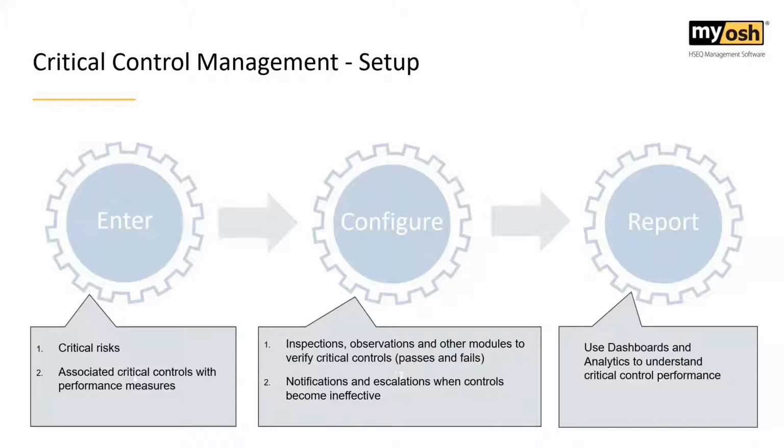You then go through and you configure the system to be able to essentially work with those critical risks. So you configure your inspections, so you can build your own inspections and you can configure yourself. In fact, Mitchell Services did all the configuration themselves once we went through a little bit of training. So basically, you need to make sure that if there's a question that's a critical control in an inspection, that it's set up and configured so it creates a control verification document in the critical control management module.